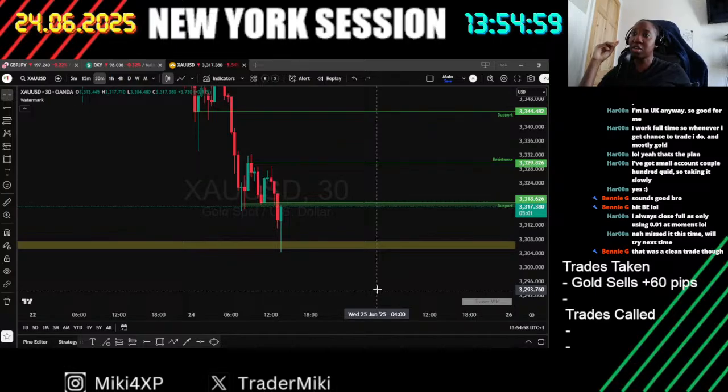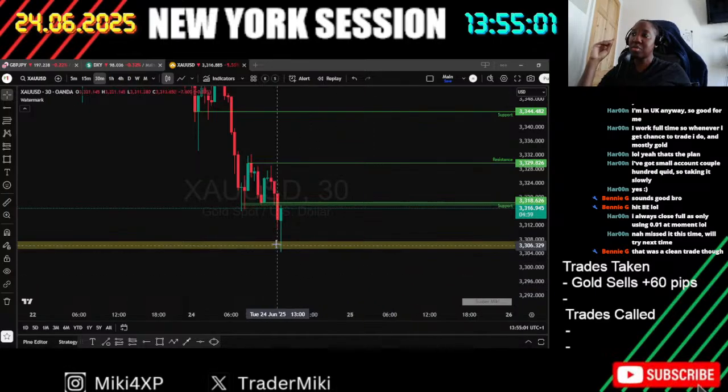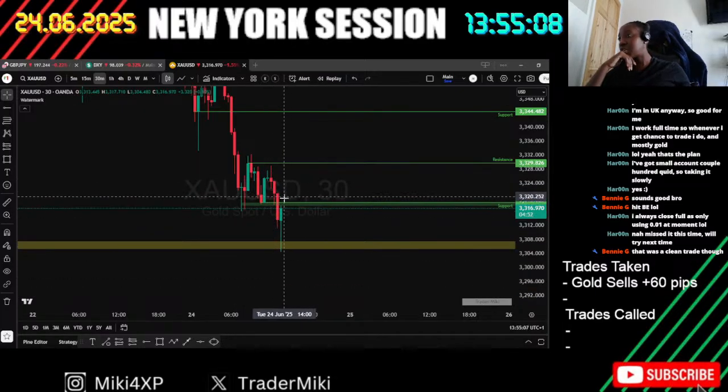Oh, we're pushing back up. Let's see if we get some bigger top wicks for these previous candles here, if we close back in this zone.